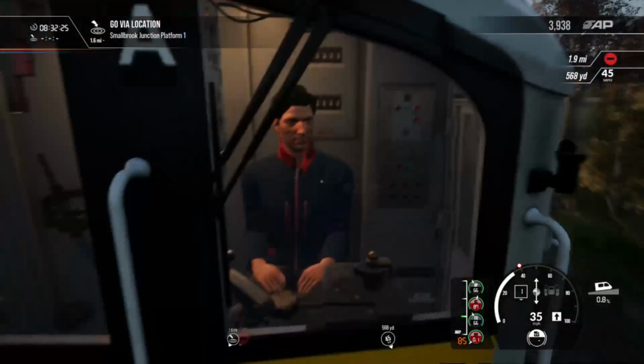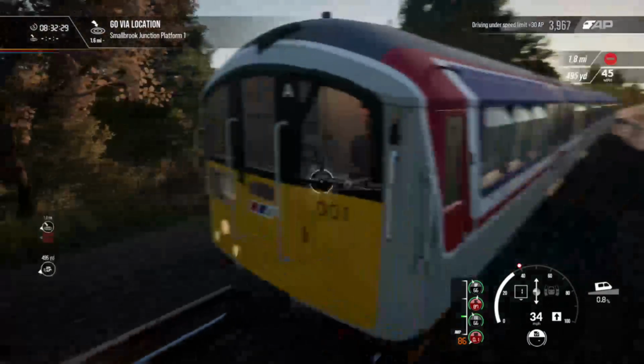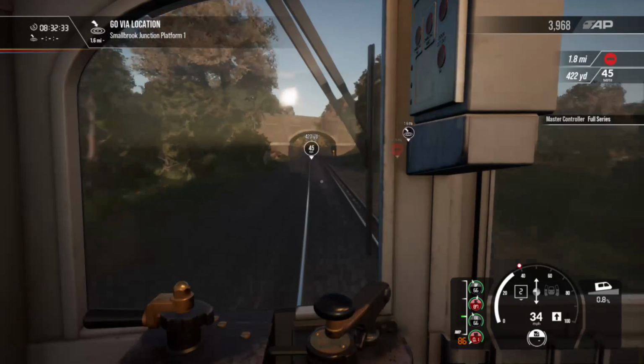Driver has this kind of like the Bakerloo line, the same sort of uniform.